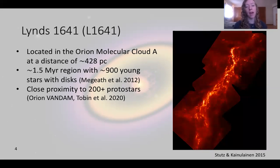L1641 is around 1.5 million years old, and McGath et al. in 2012 used Spitzer observations to identify around 900 young stars with disks, or class II objects, in this region. In addition to those 900 class II objects, L1641 is also home to over 200 protostars. These were recently the focus of the Orion VANDAM survey led by John Tobin.